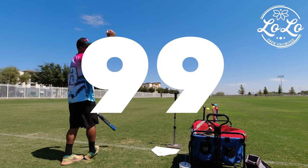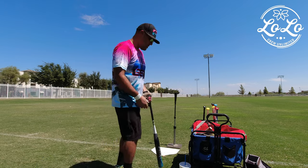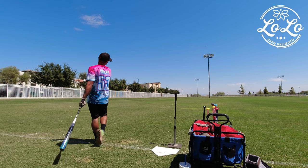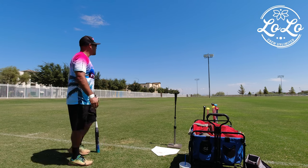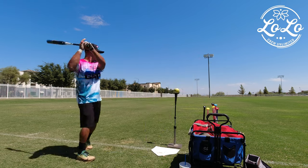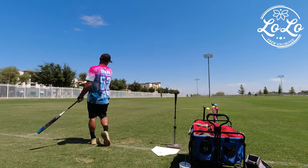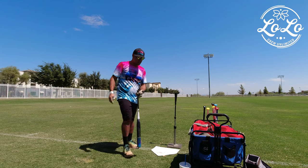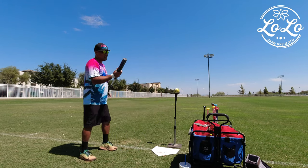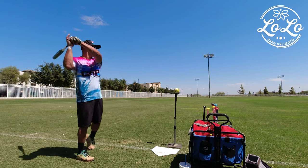99 miles per hour. There it is, 99. Wow! 93 miles per hour. Holy cow. Jeez. 98 miles per hour. Oh, 98. Dude, I've never had a bat be consistently this high. It is nuts.